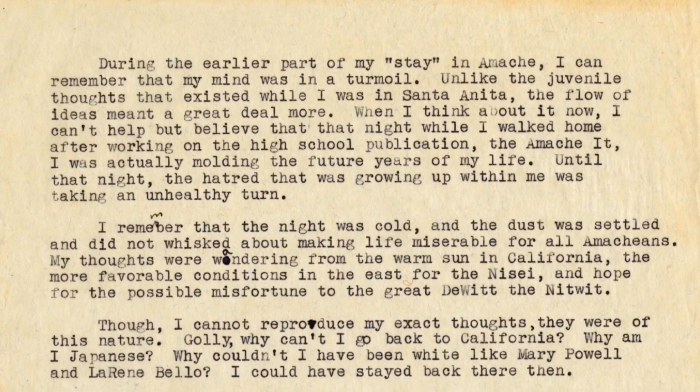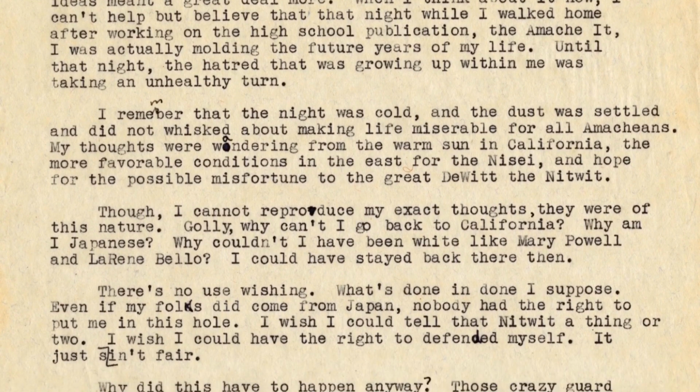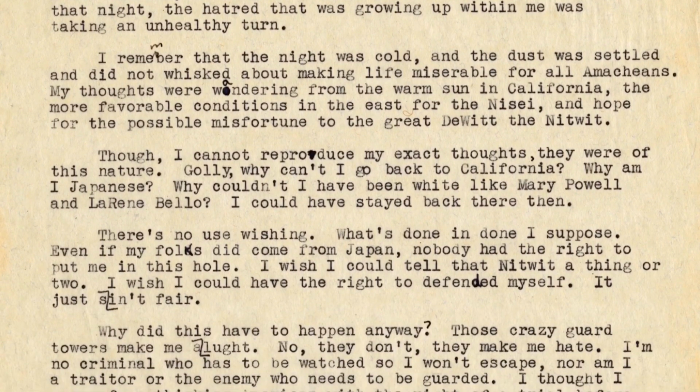And just like Louise's perspective, her older sister Frances also provides a similar understanding of her situation through an essay that she wrote at Amache High School. And in this essay, she gives a very real sentiment of what it was like to be incarcerated and to have her civil rights and liberties taken away.